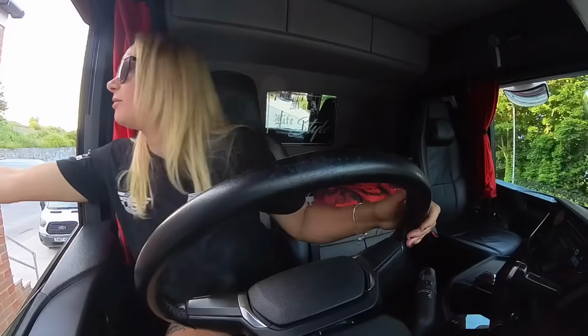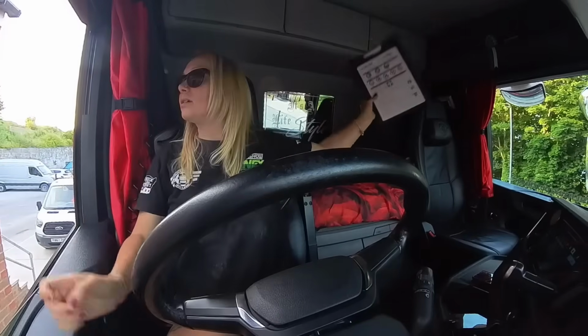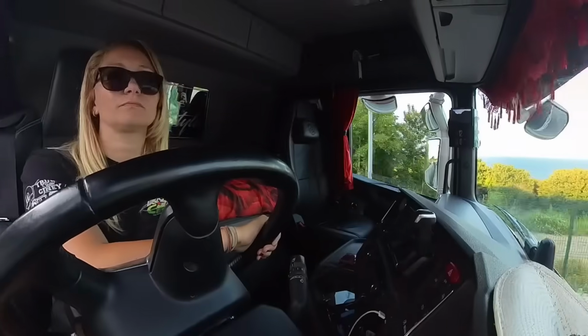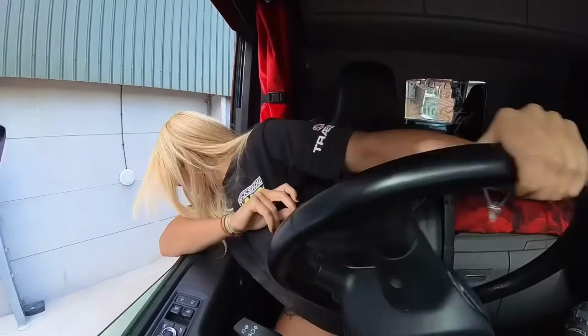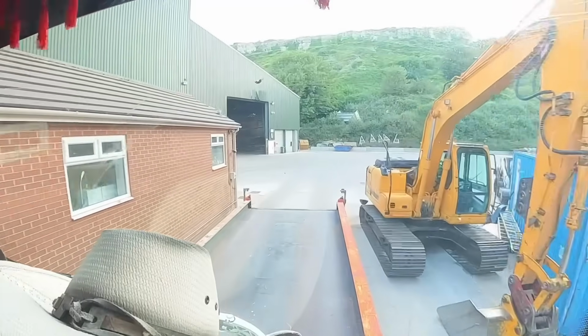Get it all sorted out. Perfect, thank you. I follow the instructions and go to load the product. To get to where I need to load, I need to drive over another weighbridge and then straight into the shed.